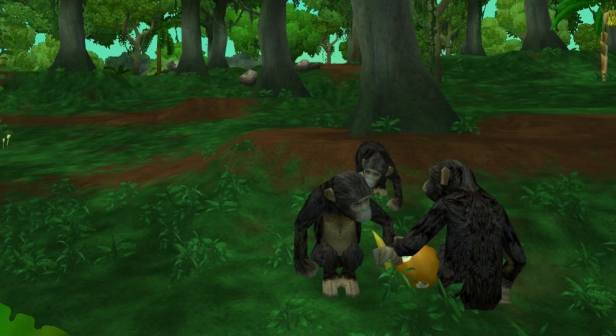Males also use sticks and rocks in their charging displays. Chimpanzees differ from human beings by only 1% of their genetic material, making them our closest relative.